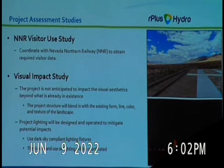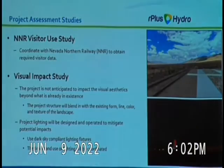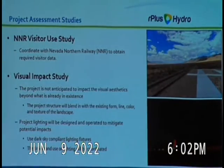Okay, so one of the things that's been talked about is the assessment studies that have been included. If you go to our website, you can actually pull up the draft license application and review that at your leisure. You can even download it if you'd like to. There is in there a recreational study and a visual impact study. As Mr. Bassett alluded to, there is information in there. We'd like to have more information and more possibility there. There's an opportunity for additional study work to be done, and in fact, we want to work with the railway to obtain the information necessary to be able to do that.